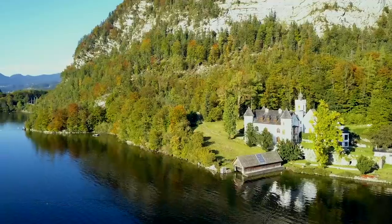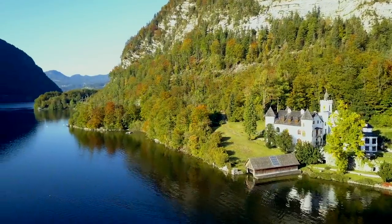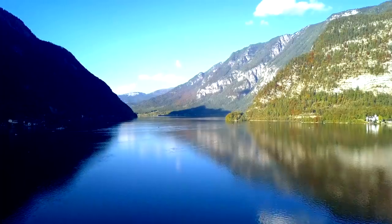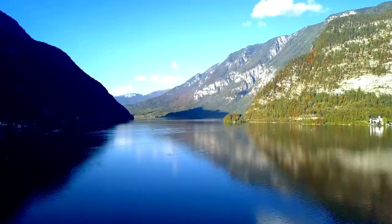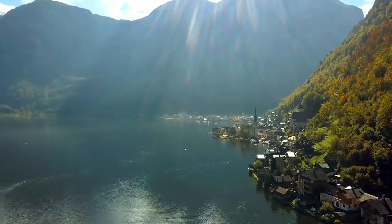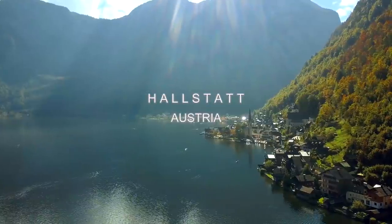Number 15. How's that? Now, I was hesitant to bring this up. I wasn't going to use this location, but when you really look at it, no matter how busy it gets, it's still one of the best places to visit in Europe.